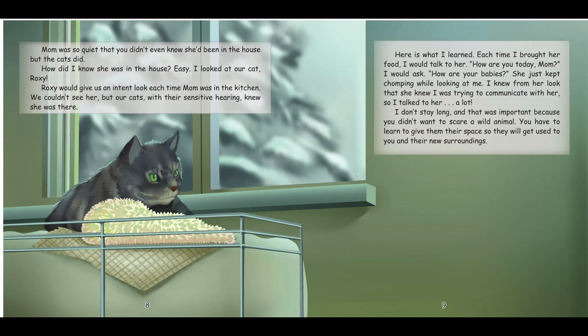How did I know she was in the house? Easy. I looked at our cat, Roxy. Roxy would give us an intent look each time Mom was in the kitchen. We couldn't see her, but our cats, with their sensitive hearing, knew she was there.